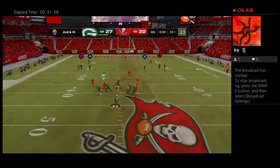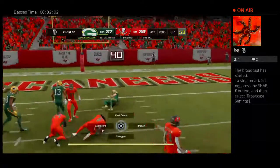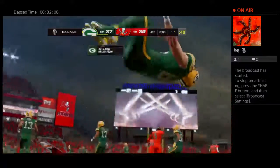To throw is Rodgers. That is caught. It's the tight end, Tunyon. And they will eventually get him down, but he's inside the 5 all the way to the 3.